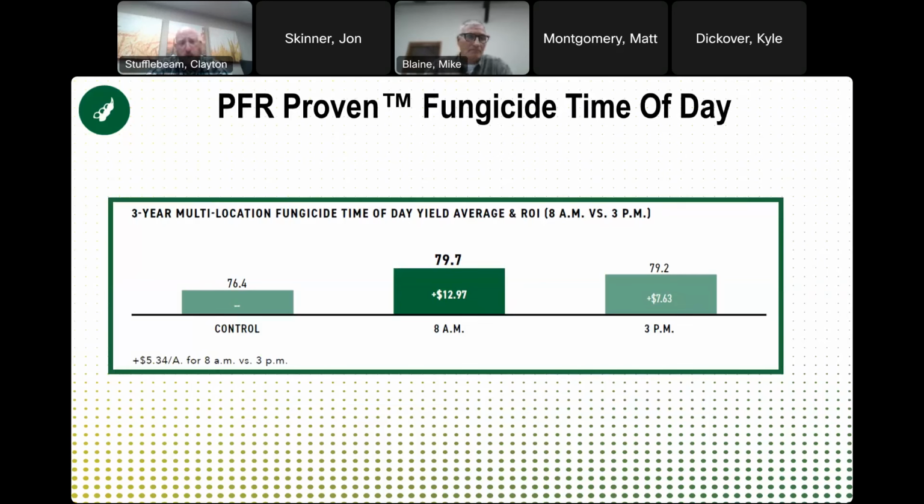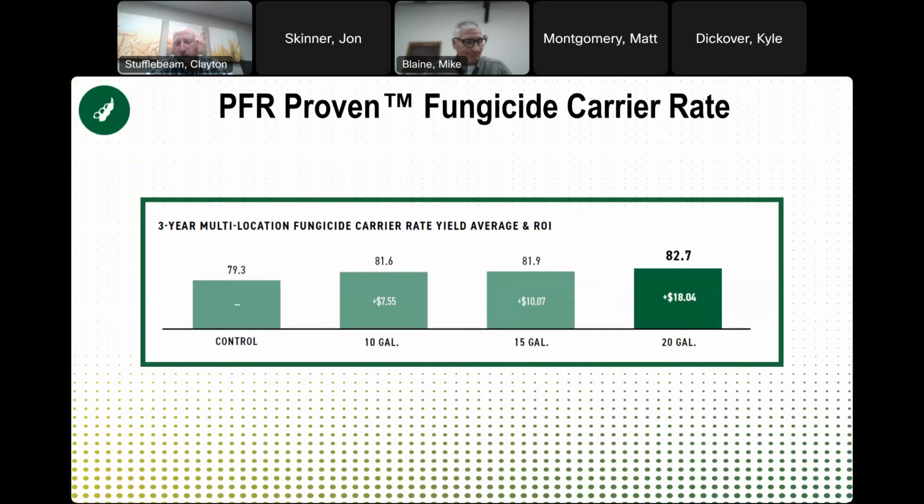Time of day is also important in soybeans, same as with corn. 8 a.m., $12 an acre return versus the untreated control, and then 3 p.m. Just like corn, when I spray beans on my farm, I start up as soon as I can drag myself out of bed if dew is on the plant, and I'm going to shut it down at noon, 1 o'clock, and then start again the next day, especially when it comes to carrier rates. Because in beans, as we increase our carrier rates up to 20 gallon per acre, our ROI is much higher. So logistics do become tough here, but if you go from a $10 return with that 15 gallon application up to an $18 return, that's worth the added strain on your efficiency. So I'm going to choose to spray at 20 gallon per acre, from 6, 7 a.m. till noon, and then we'll start again the next day.